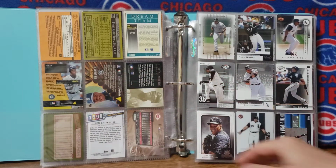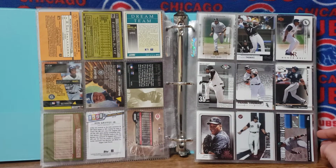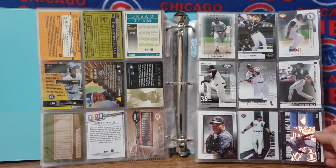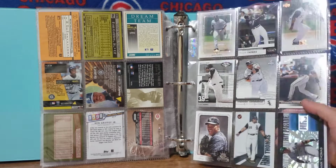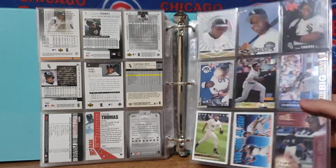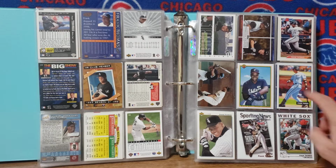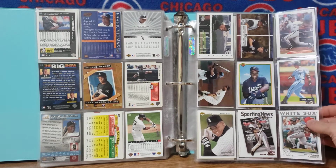So yeah, now we're on to Frank Thomas. A big power hitter back in the 90s and the early 2000s. Hall of Fame player, really exciting to watch the Big Hurt back in his prime. The Big Show one right there. I do not have as much Frank Thomas as I do Griffey or Piazza, but I do have some. There's his Bowman rookie card.